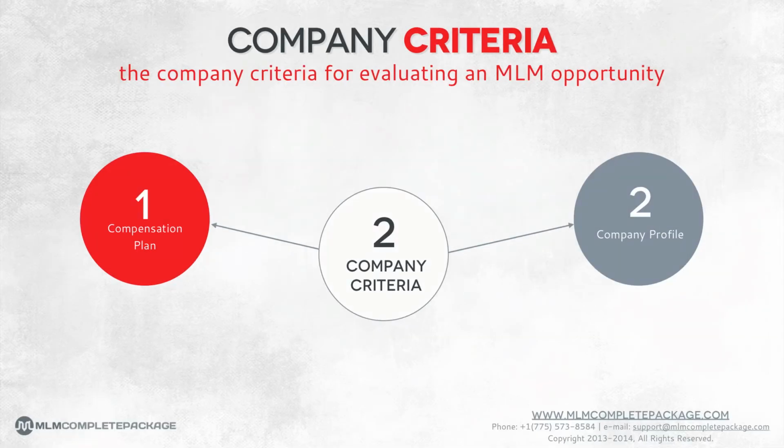Company criteria, compensation plan. This is probably the most overhyped area in MLM. And I don't care what company you're in, people always seem to put so much emphasis on how their comp plan is better than somebody else's comp plan. I can tell you, comp plan doesn't matter even if you're the highest paying company in the whole MLM community if you don't know how to build the business, which is why the other 4 business building criteria are discussed.